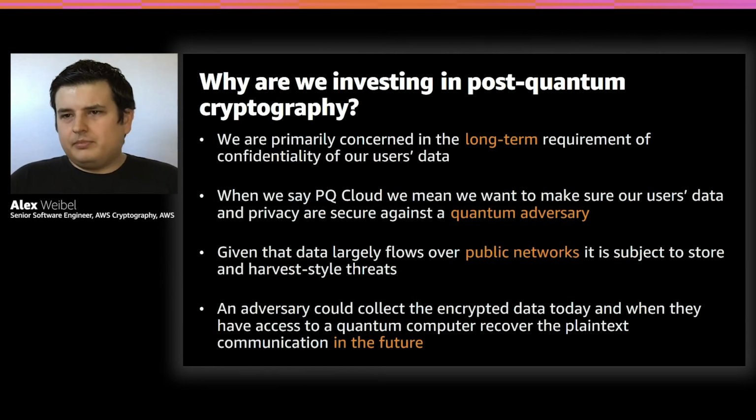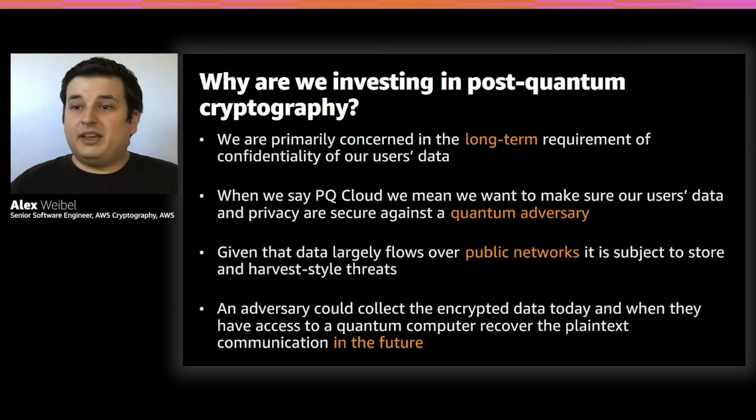And so why are we investing in post-quantum cryptography today if quantum computers are decades away? Why aren't we waiting for the standardization process to complete in a few years? And I think many users think that if a quantum computer is a few decades away, then I don't need to worry about it. I can just worry about it in a decade or two from now when quantum computers are around the corner. That thinking is not quite correct.